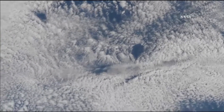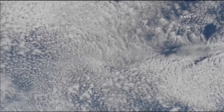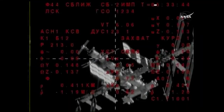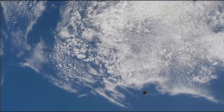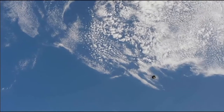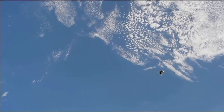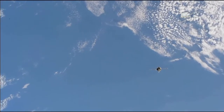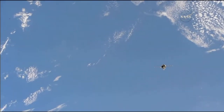430 meters is the range, and the rate is 1.25. We have depot operation. Confirmed. So the range is 391 meters. We have transition and fly around. We confirm. Confirmation that fly around has begun.